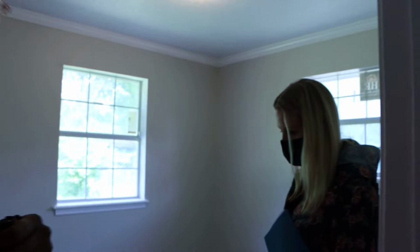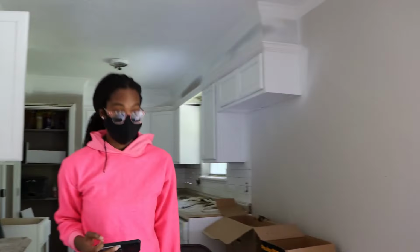So we've got 1, 2, 3 bedrooms. Do you think this feels like 980 square feet? It feels a little bigger. That's what I thought, but that's what the tax records say. So 3 bedroom, 1 bath. Look at this, it's not that old. It looks pretty good. New dishwasher. Actually, almost done.